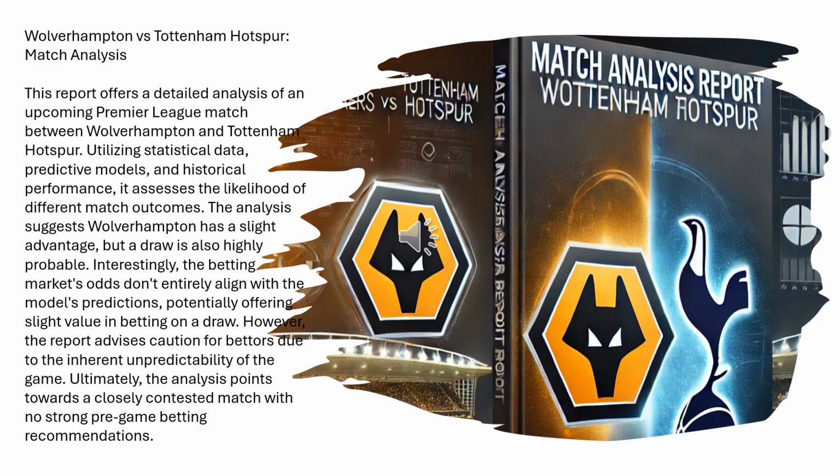We've seen how multiple different lines of evidence, from recent team form and head-to-head results to the outputs of several different predictive models, all converge on this picture of a closely contested match with a very significant chance of ending in a draw. This raises an important question: how do you interpret these discrepancies between what the statistical models are saying and what the market sentiment, as reflected in the odds, suggests? Does the market know something that the models don't, or is this an inefficiency you could capitalize on? Right. Albeit cautiously, because the report advises against any strong pre-match bets.